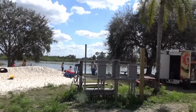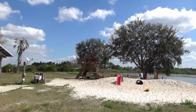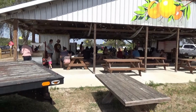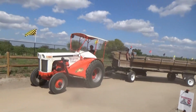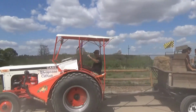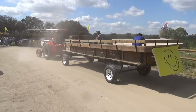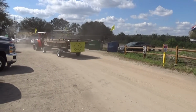Another sand pile for the kids. There's a lot of things to do here. A little swing set, slide and stuff over there. And there's a good old-fashioned hayride here. Smiley face. Did you see them breathing in all that dust? Yeah. We might have to try that sometime. Yeah, that was fun. That'd be fun to go.